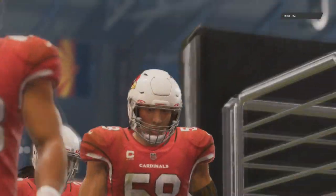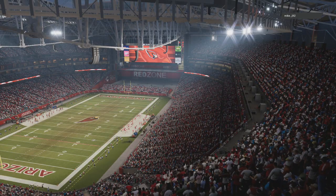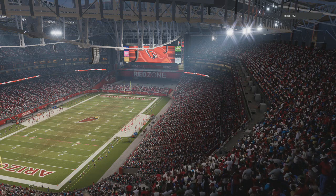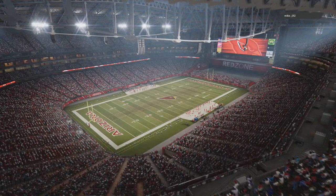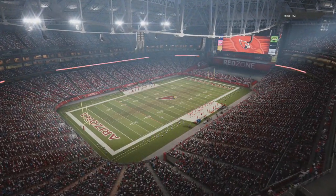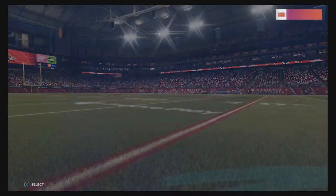So for Washington, it was a great all-around performance as they come out of this one with the victory. And they'll get another road test next week as they head to Cleveland to take on the Browns. Meanwhile, for Arizona, they'll drop to 0-2. And they'll get a home date next week against the Detroit Lions.